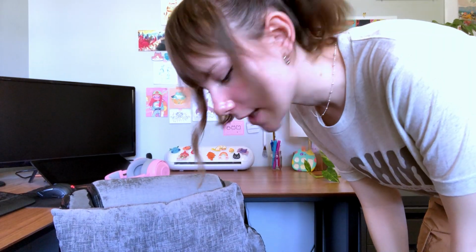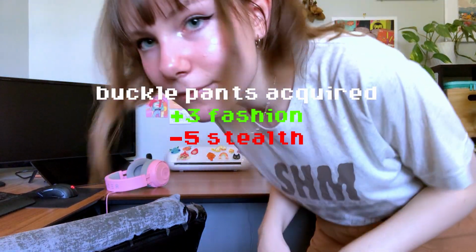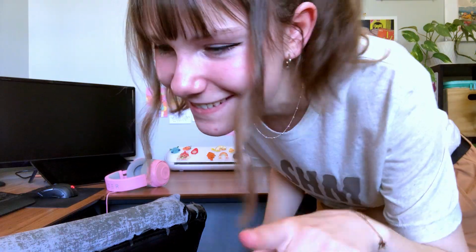I also got these pants. I will show you because I love them. I like them a lot. Let's go.